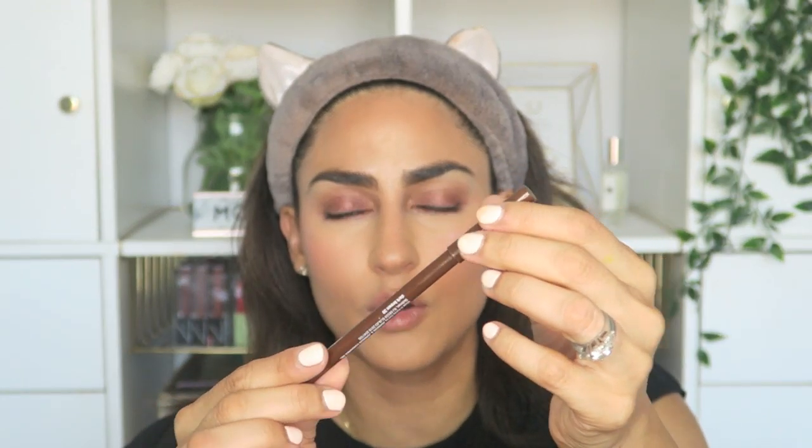I'm gonna go in with a brown eyeliner pencil. This is called the Kohl Eyeliner from Neutrogena. I love that it's retractable. Again, things like this are great when you're on the go, you don't have to worry about having a sharpener on hand.